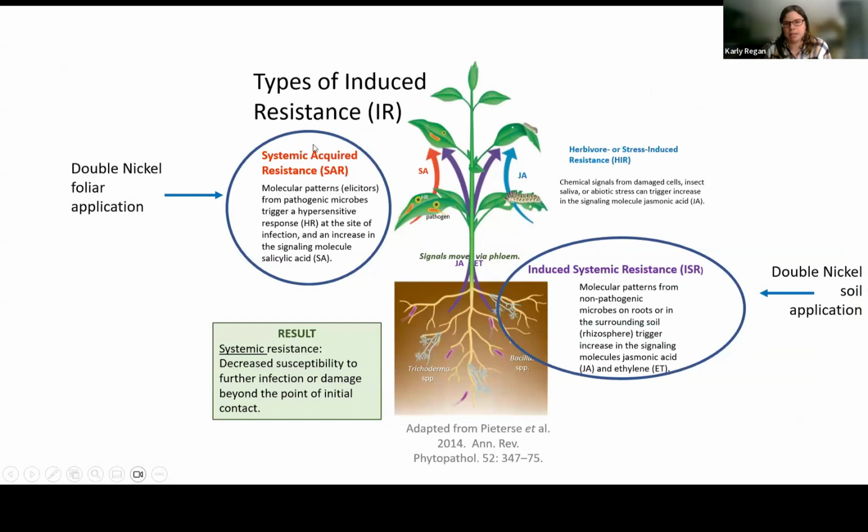So I mentioned earlier this systemic acquired resistance that's up top, where it's stimulating the pathway that would be protecting against plant defenses through salicylic acid production. For some of these that are labeled for both foliar or in furrow application, you're going to get an SAR response if you put it out as foliar, and you're going to get a different response if you put it out in furrow. And that's just because you're putting it out in a different place and triggering a different part of the plant's defense pathway.